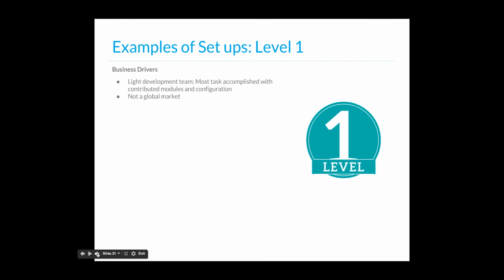Great. As you said, let's get into some of the better examples here and start looking at some of the setups, especially from a level 1 perspective. First and foremost, you talk about some of the drivers there. Some of the business drivers. Perhaps you have a light development team. Maybe you are accomplishing most of your tasks with contributed modules and configuration. Perhaps you're not even in a global market. Can you expand on some of those other drivers too?